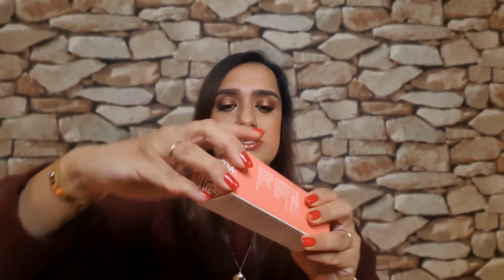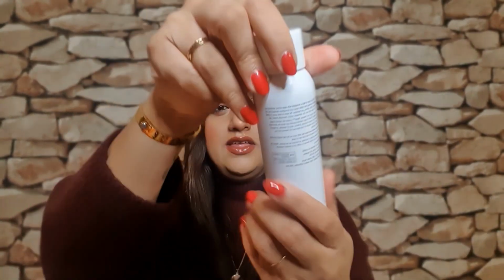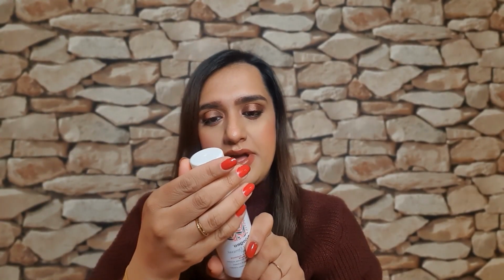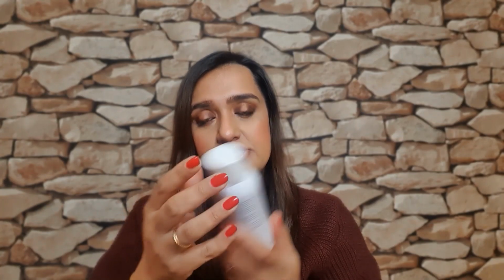And let's open this. I needed a hair mask so badly. Here we go. So this is a moisture leave-in mask with algae extract. No harsh sulfates, no silicones, no parabens. So guys, 1, 2, 3, 4, 5.